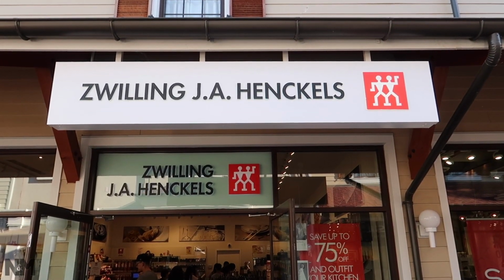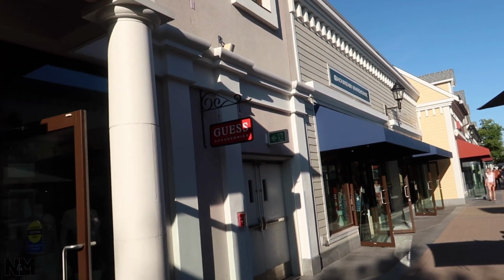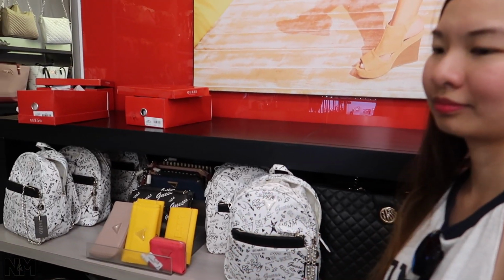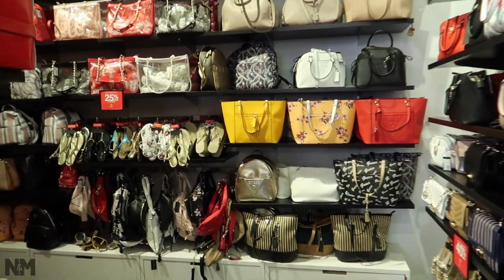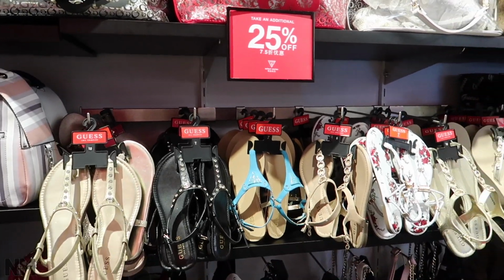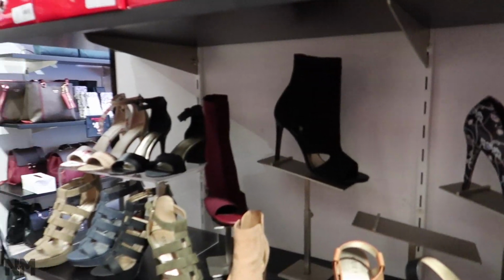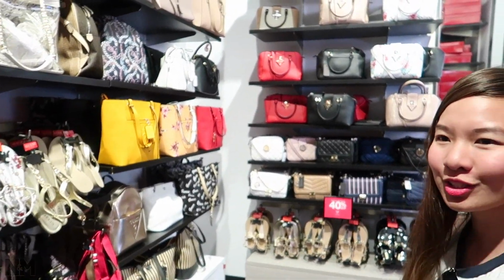Right across from Henckels is Guess, but this one is specifically for accessories. You won't see clothes here. We're not gonna go into too much detail for Guess because it's a pretty popular brand. We're just gonna check out if there are any clearance items. Yep, it's always at the back. You get 25% off for some of the bags. Maybe some of the sandals too. This one is down to $29. So they have shoes and bags on clearance at the far end of the store. Make sure to check those.